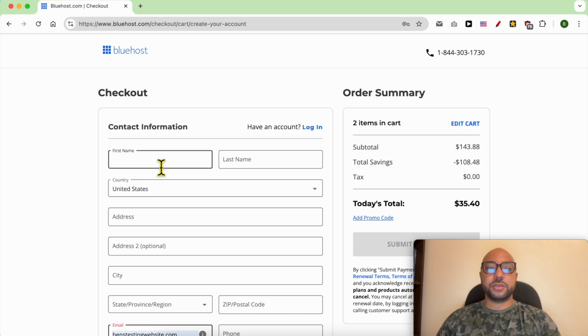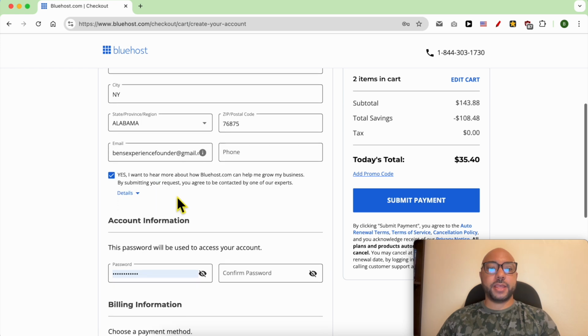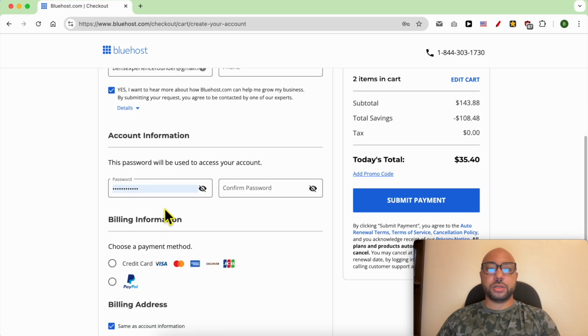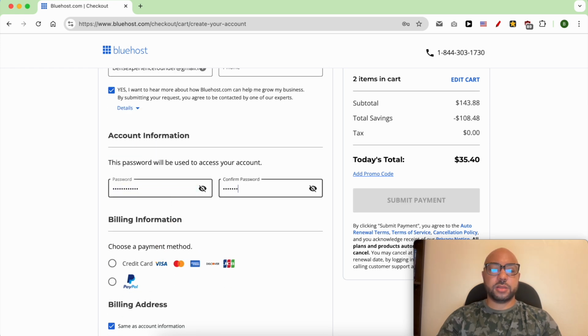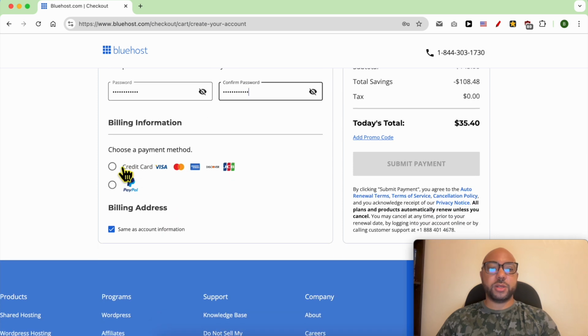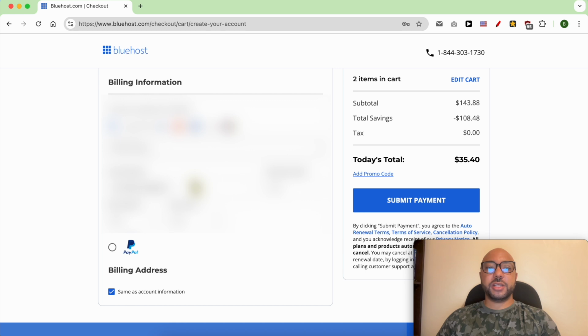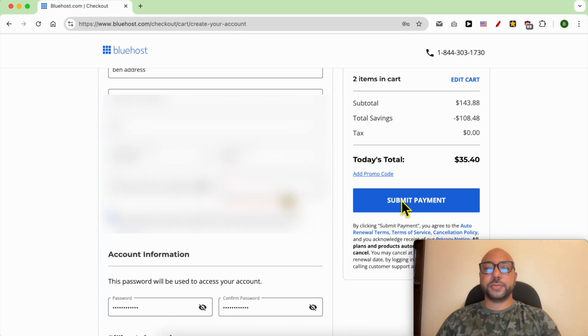Now fill in your contact information. Now fill in your hosting account password and select a payment method. I will go with a credit card. After filling your credit card information, verify again your today's total and hit submit payment and wait a moment.